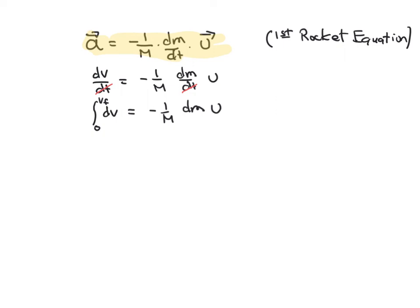Now, there's a subtlety here. Remember, this quantity d little m was a positive quantity, the magnitude of the amount of mass being expelled out of the back of the rocket. But when we expel positive mass out of the back of the rocket, the mass of the rocket goes down.